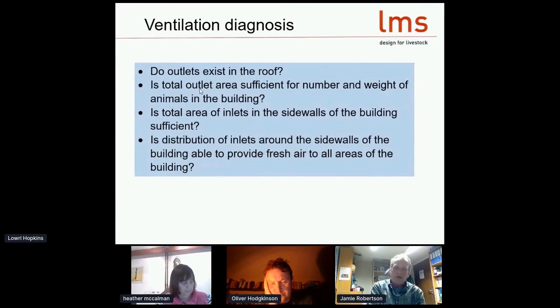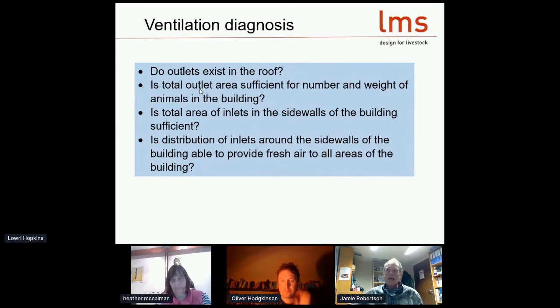You need a hole in the roof to let the stale air out in those October days when you've got nice growing cattle, but it gets very sort of rank inside. There's a quick formula coming up for that. It's very, very simple, but there are numbers here. We do not need to guess about these things. I talk about the total area of outlet in the roof. Is it sufficient for the number of weight and animals? And from that, we derive the inlet areas.